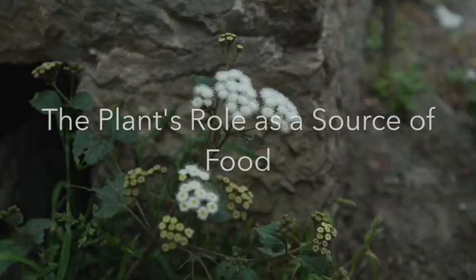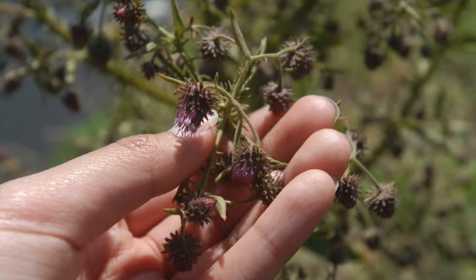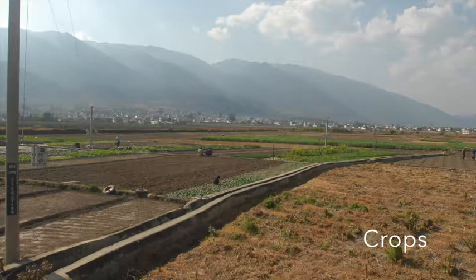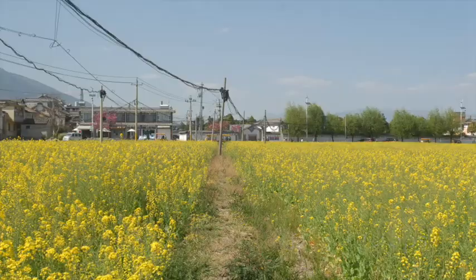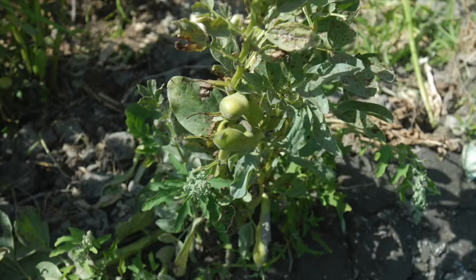The plants play a major role as a source of food. This is because the food would be different if it had a different climate. One of the plants' roles as a source of food is multiple types of crops. Currently in March, the crops are canola plants. They're the bright yellow flowers we saw when we came to Shizuoka, and later on, the people will harvest the beans for food and for other purposes, such as oil.